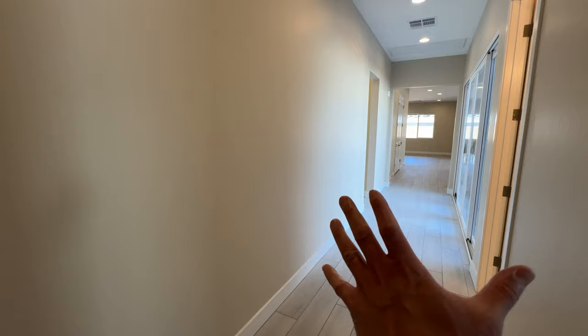This doesn't do it justice in the video. It looks narrow, but when you go here in person, this is much larger.